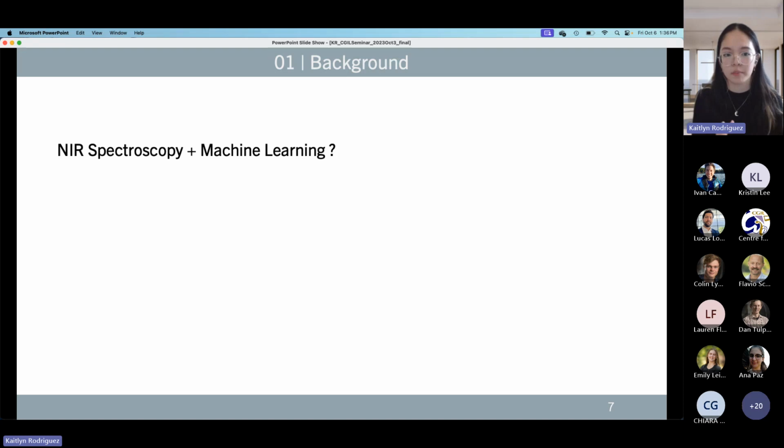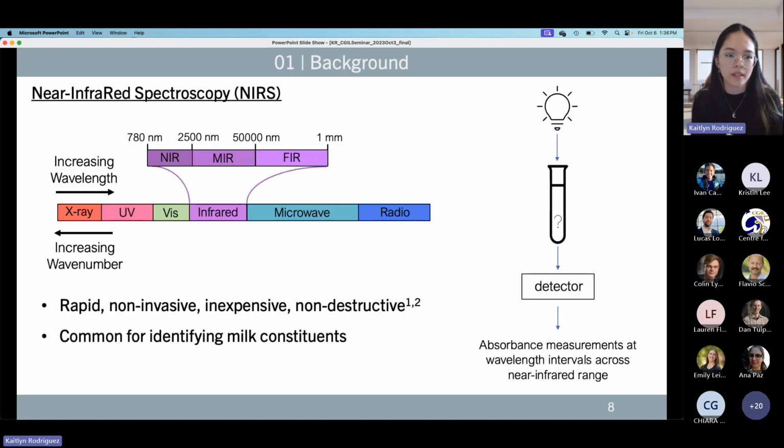Before moving on, I'd like to take a pause here to give a little bit of context behind what near-infrared spectroscopy and machine learning entail. Starting with near-infrared spectroscopy, on the left-hand side of the slide here, we have a representation of the electromagnetic spectrum, where we see near-infrared light existing between the wavelengths of 780 to 2,500 nanometers. Near-infrared spectroscopy is a rapid, non-invasive, inexpensive, and non-destructive method that is commonly used for identifying constituents in a milk sample, such as proteins or protein content.